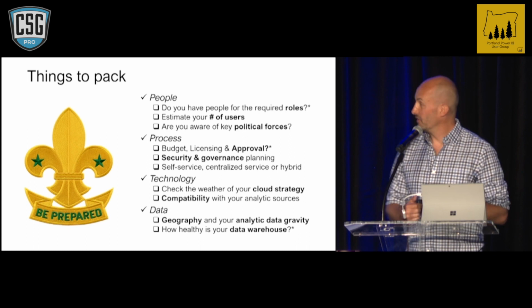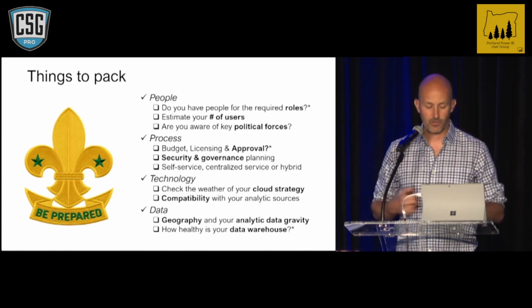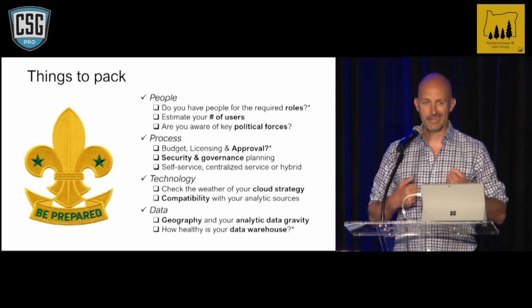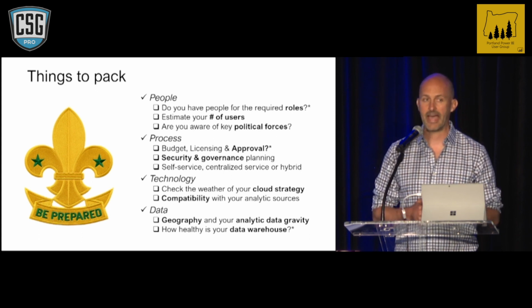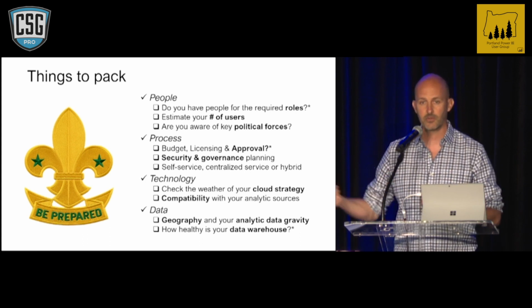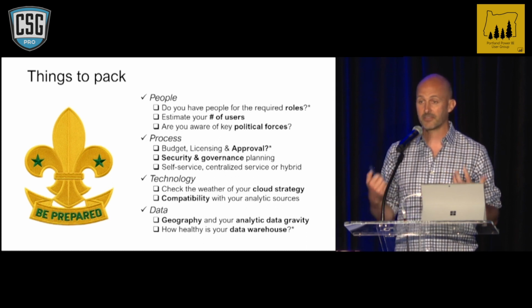So, things you need to pack: people, process, technology, and data, of course. Roles are really critical. I'm going to talk about roles in a little more depth, but it is not as simple as just lighting up Power BI and letting it spread. You really have to have all the roles clarified and have intention in how you're engaging with all those people who are going to be using this platform, not only in that centralized world of IT, but also in that decentralized world.